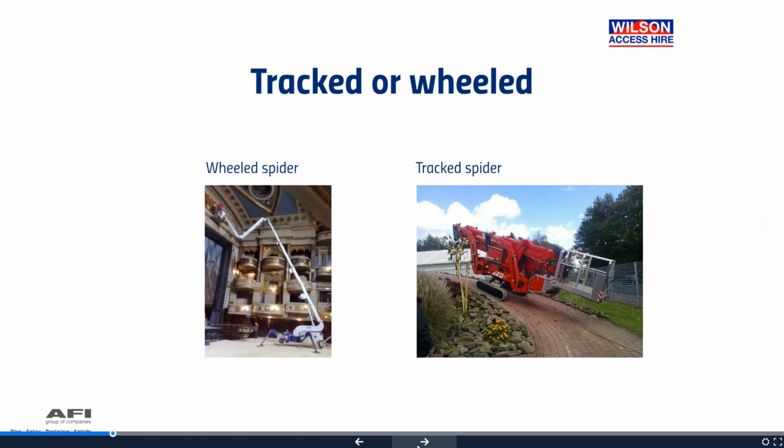So why would we need to know this? For example, wheeled units are going to impose a higher point load over roughly the same machine dimensions, and clearly will not have the same capability for rough terrain or climbing as a tracked MEWP would have. Tracked spiders, as we refer to them, are suited to both indoor and outdoor applications for working at height, and this certainly can be quite surprising given their initial width when the machine is in its stowed position.